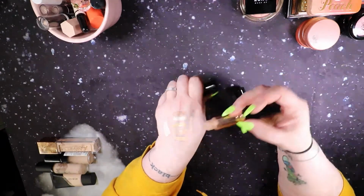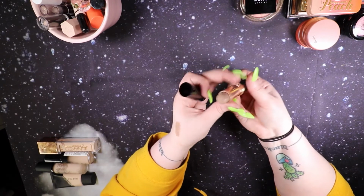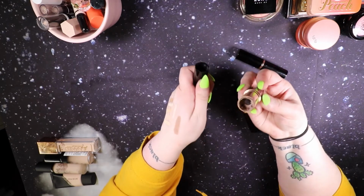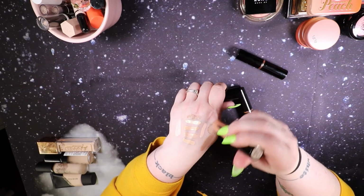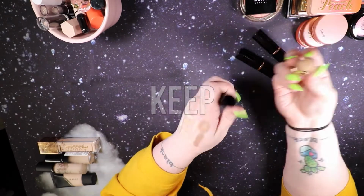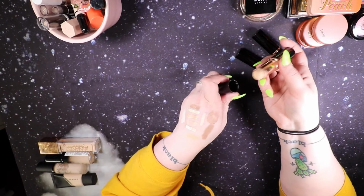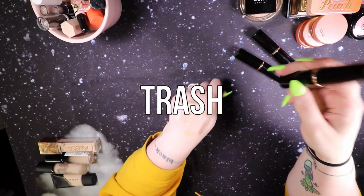This one's in Fawn. I like this one because it's a cool tone brown. It blends out really nice. Like the shadow one I've already depotted, it's darker, a little bit warmer though. And then this is a banana one from ABH, but I think I'm gonna get rid of this one because it's not even my shade anymore. Yeah, that one's gonna go.